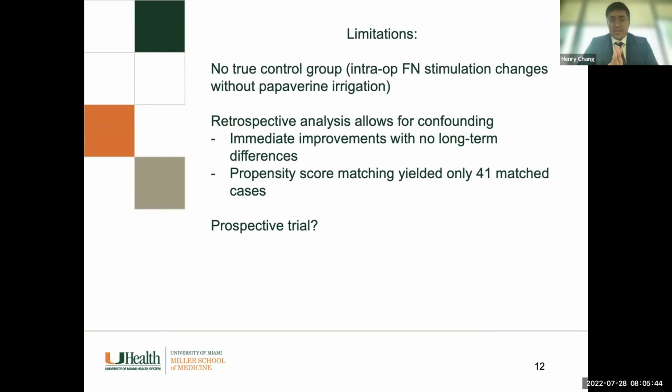And then furthermore, of course, it's a retrospective analysis, so there's some degree of confounding that could have slipped in, perhaps occult and undocumented. We noted improvements in facial nerve function immediately, but then no long-term differences. This could be explained by a number of undocumented factors that we might have seen on chart review or in the documents. And then, of course, with propensity score matching, we only yielded 41 matched patients. This might imply that there's some underlying degree of difference between the two cohorts that, had they been more equal, would have yielded a higher match group.